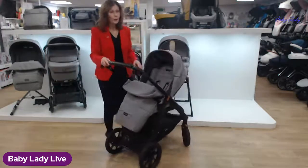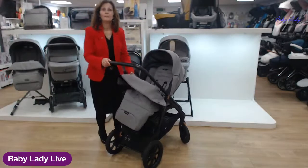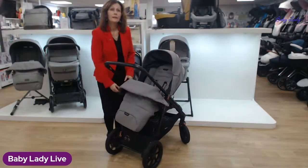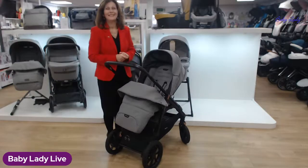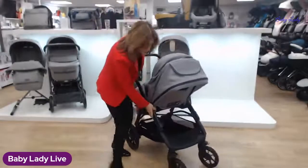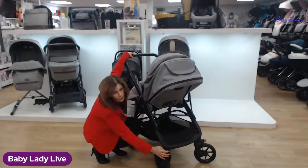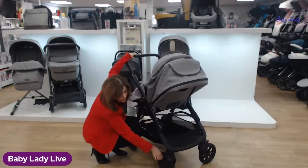So let's have a closer look at our seat unit. Any more questions? Yeah, we've got a couple of questions from you. We've got one from YouTube. This is Jamie. He's asking, can you lock the front wheels? Yes, you can. The front wheels are lockable. There's a little catch. I don't know if you can see this here, which will allow you to lock your wheels. So your wheel is now locked.